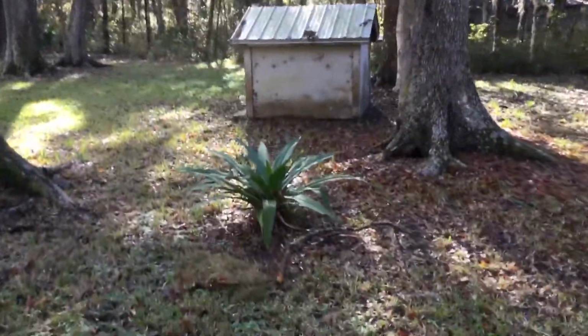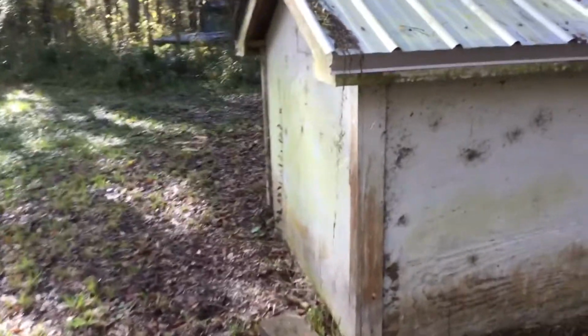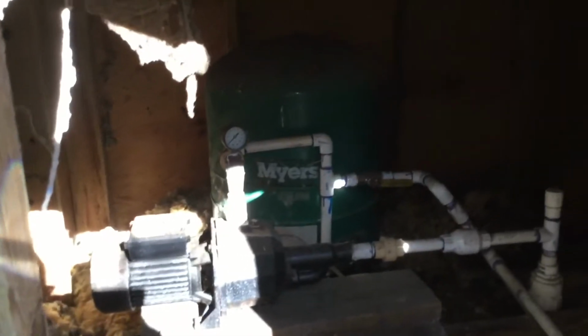Got a nice stand of St. Augustine grass. There used to be a mobile home out here. You can see there's some nice plants planted. Got a nice metal roof. There's the pump. There's your pump house, and there's your Myers tank. Doesn't have any pressure on the tank gauge.